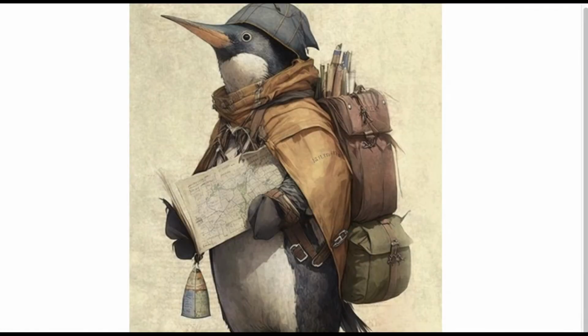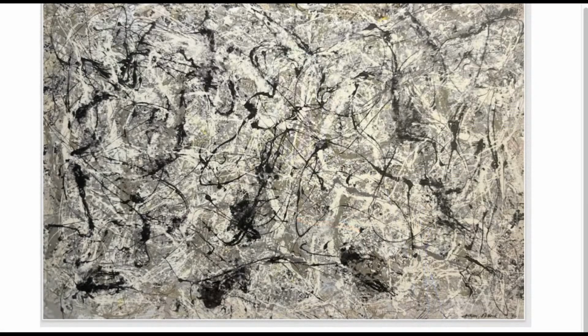So unfortunately for Mr. Penguin here, in 100 years, what he's going to look like, God knows. Will he have a chip? Will he be holding an iPad or whatever? So stay tuned. And the last map, I want to know if any of you know what this is.